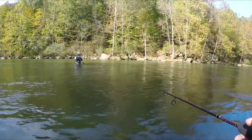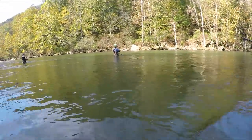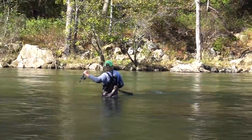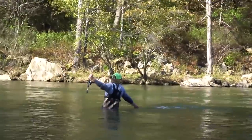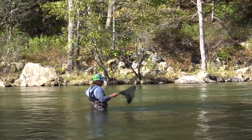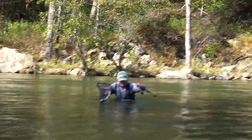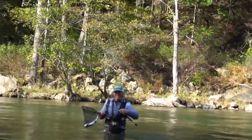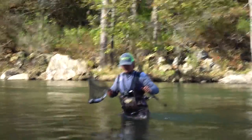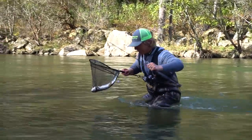Nice, just got a good one. I'm gonna grab the camera. Really good one. Oh dude, it looks huge. Nice, rainbow? Great fish, dude. Oh, below the waders. Good. I can't do that with this camera, I'm scared. Yeah, I'll come to you. It's as big as your first one. Great fish, dude. Great fish.